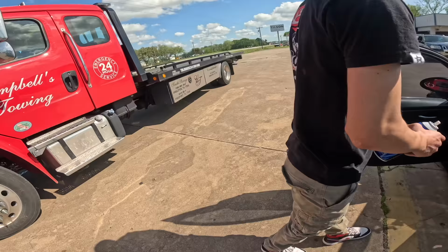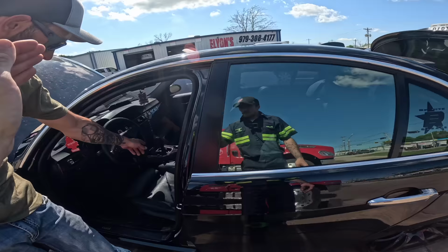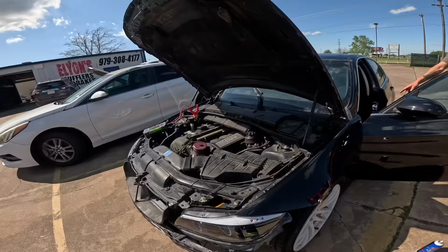Problem. Yeah. So is it like a mechanical shifter? Like, yeah, it's in neutral. Okay. So I'll set the e-brake. DCT. Oh, these are DCT? Right. Yeah.